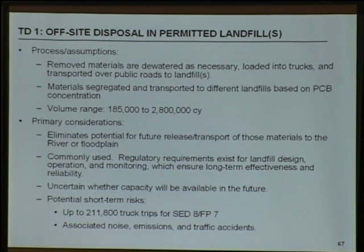And the one concern that we have here, given the time frame to implement these, is an uncertainty regarding the availability of landfill capacity in the future. We contacted a number of different landfills in the area and outside of the area, and they don't have a forecast that goes out 51 years. So that's something that would need to be considered if this was selected.